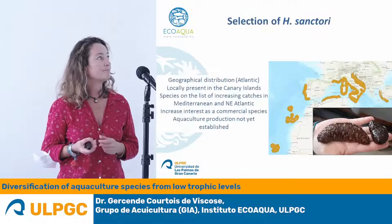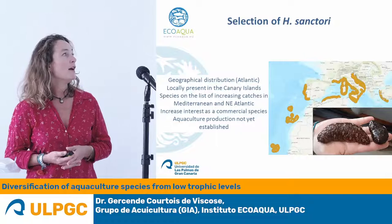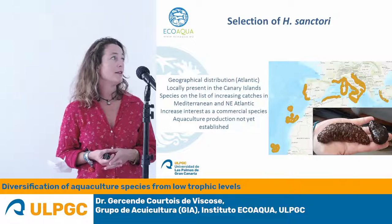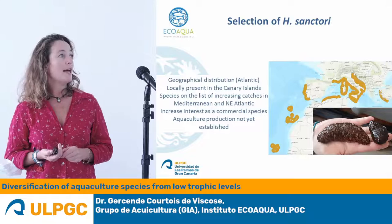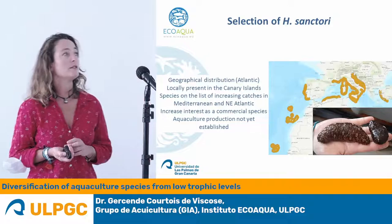Lately, in the system, we've integrated Holothuria sanctori due to its geographical location. It was locally present in the Canary Islands. It's also on the list of species that are being subjected to increasing catches in the Mediterranean and the Atlantic, as they have an increasing interest as commercial species. And for Holothuria sanctori, its aquaculture production has not started yet, so there was an interest to further investigate the production of this sea cucumber species.